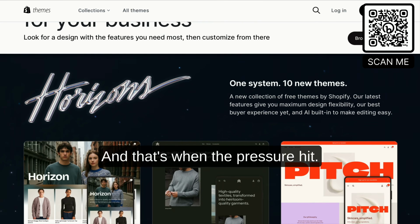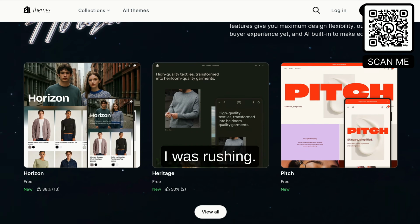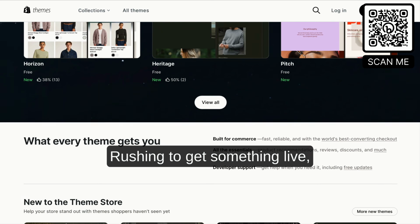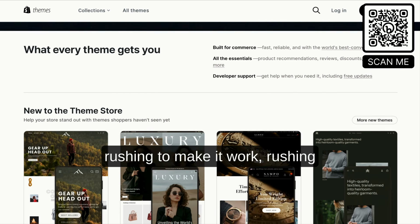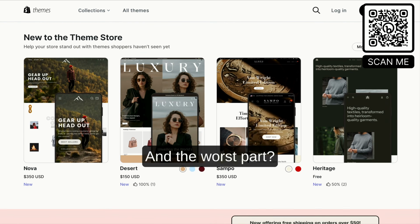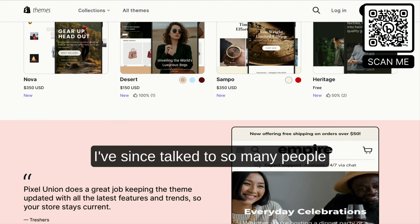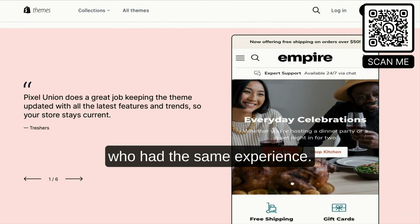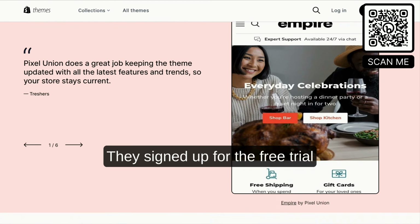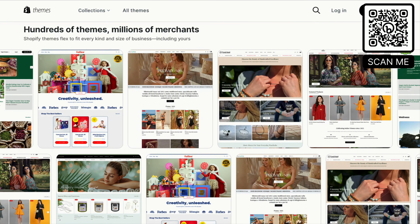And that's when the pressure hit. Suddenly, I wasn't testing calmly. I was rushing to get something live, rushing to make it work, rushing to not waste the trial I had just wasted. And the worst part? I wasn't alone. I've since talked to so many people who had the same experience. They signed up for the free trial with big dreams, only to run out of time before they even launched.